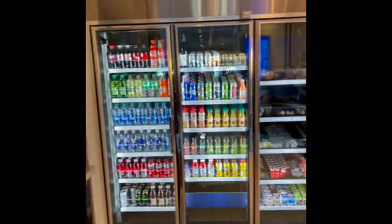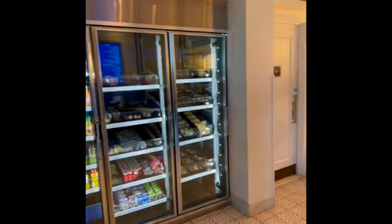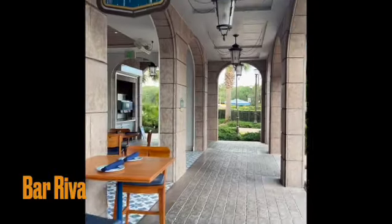Really enjoyed the burger here. This is the grab and go section where you can grab things that are pre-made. Again, the Riviera cookie is right back there, and it's a must grab.